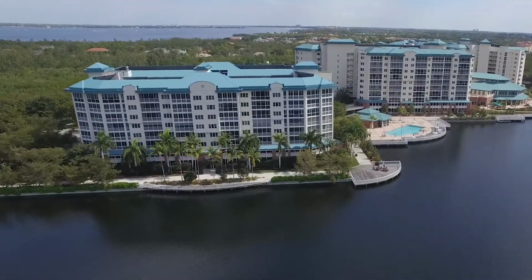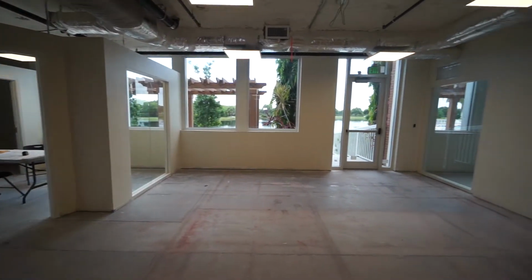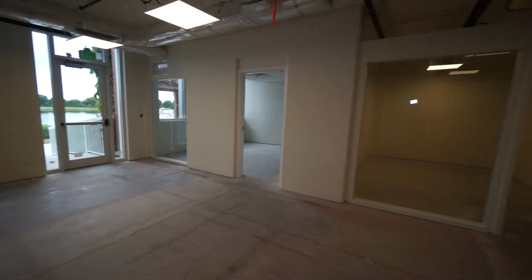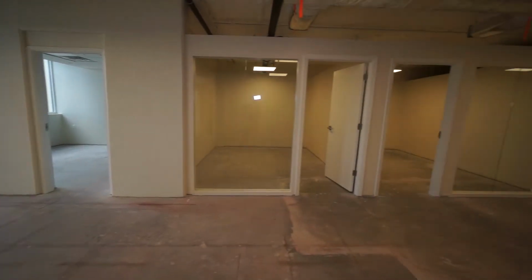Well, we are standing in the Oakmont garage, but we have transformed this part of the garage into office space for our finance department. And so it's essentially complete. We are going to add a ceiling into the main area here, which will kind of squelch some of the noise that'll be going on. But essentially, it's pretty much complete.